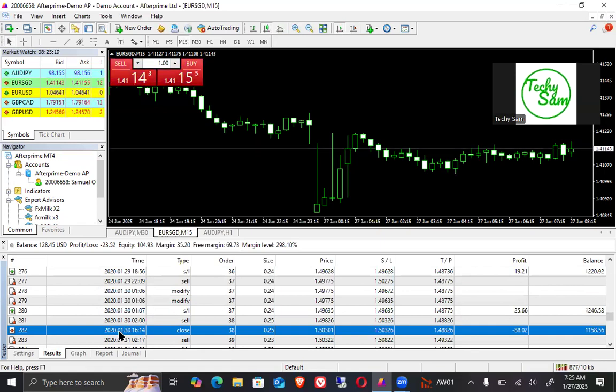Now, risk per trade is 10%. 10% of 1,246 should be $124, but it's closed at $88, which is still saving us around 40 something dollars. So if we do the math, it's probably about 5% drawdown. Looking at the fact that we started at 1,246, let me get the calculator.